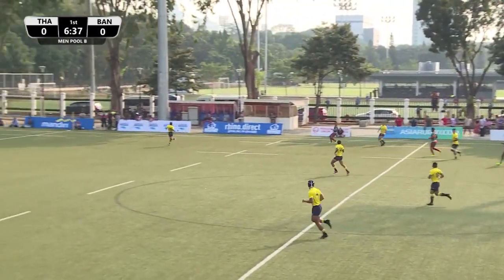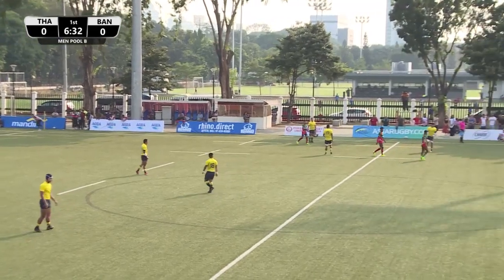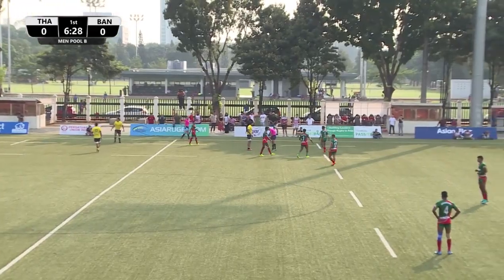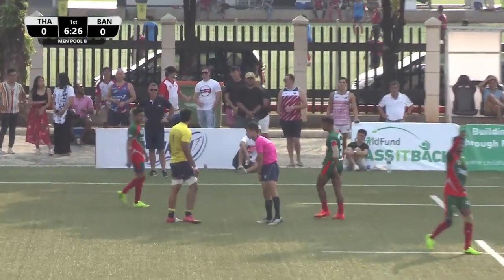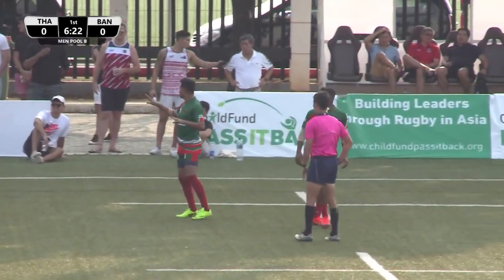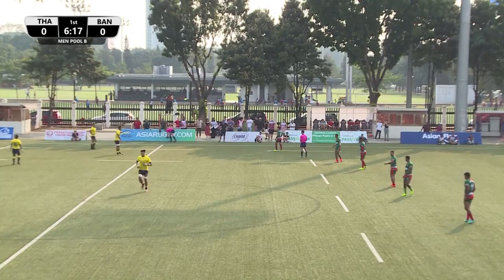Big kick downtown from Bangladesh, but the referee has blown the whistle. And it's a high tackle, I think, here from Thailand early in the game. It's a yellow card. Yellow card for Thailand. Let's see what the Bangladesh team can do with this extra man.